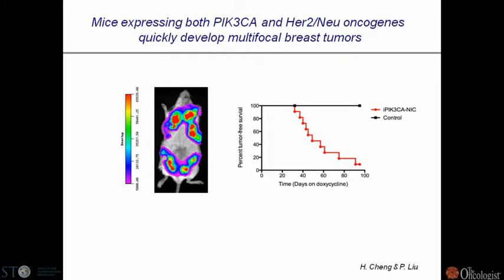And she has some data on this. If you cross into the HER2 amplified, and that's 25% of HER2 positive cancers have this combination of events, now, instead of taking 200 days for the tumor to emerge, it takes only 40 days. So I think this is why those two events happen simultaneously.